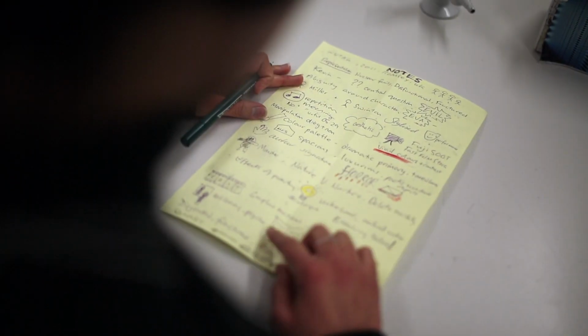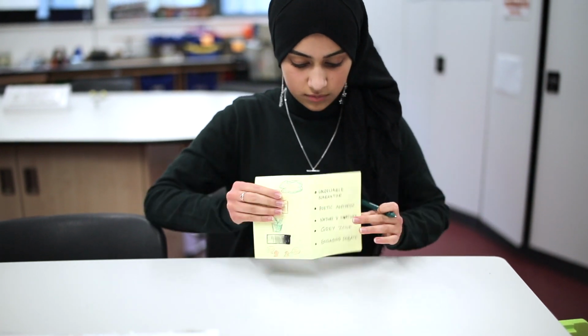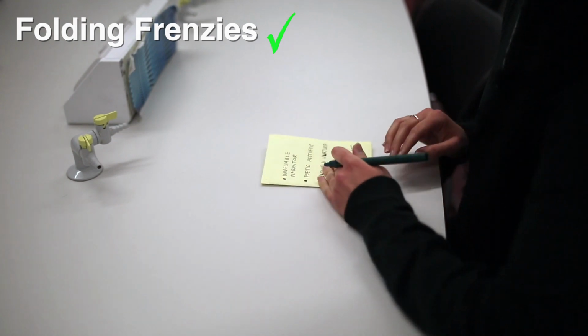There are other methods that also work very well for practicing content and skills: folding frenzies, mind maps and testing apps. The link to some of these is below.